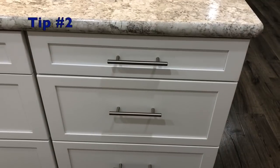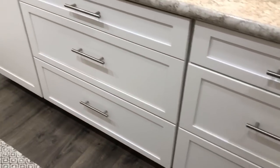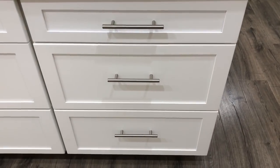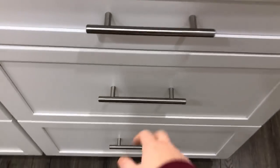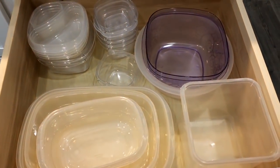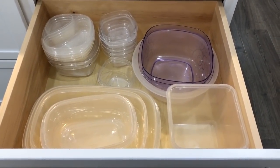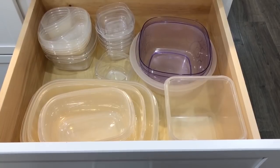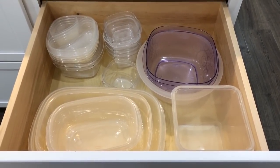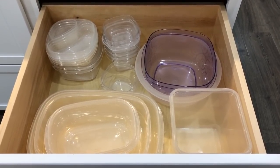Okay, so my second tip for you guys is if you have the option, like if you have drawers. My island is all drawers, and what I did is I used them to store my Tupperware. It works so nice and it helps to make it really organized. In our old house, I didn't have this option, so I just kept it in a cupboard, and that was a disaster because people would just throw stuff in. Where this is neatly organized, you can just pull it out and get whatever you need. So I would definitely recommend doing this.